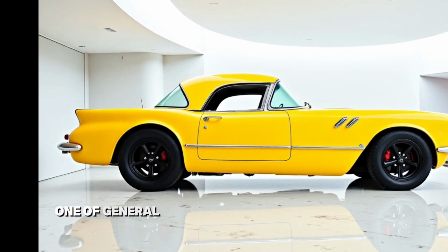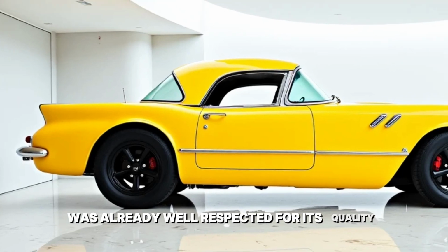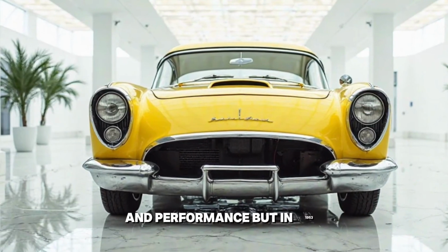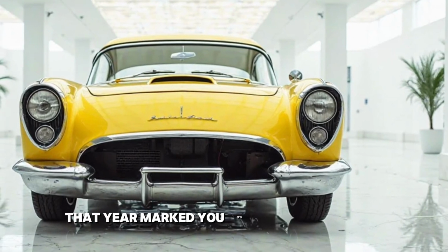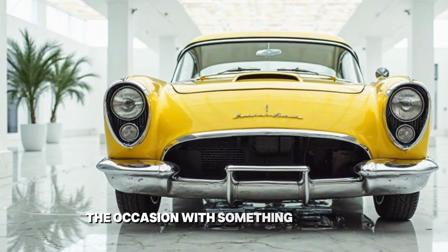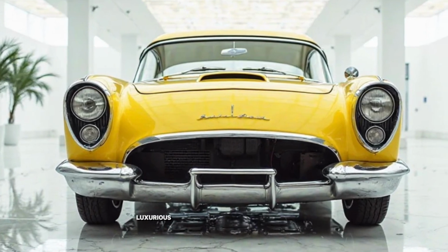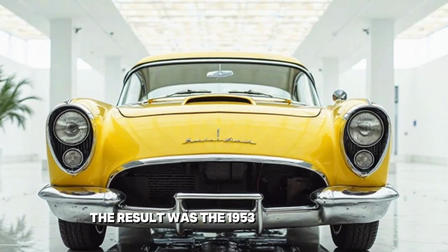Buick, one of General Motors' most prestigious and beloved brands, was already well respected for its quality and performance. But in 1953, Buick wanted to make a statement. That year marked Buick's 50th anniversary, and the brand decided to commemorate the occasion with something extraordinary, something exclusive, luxurious, and unforgettable. The result was the 1953 Buick Skylark.